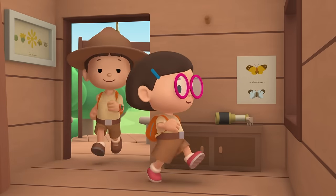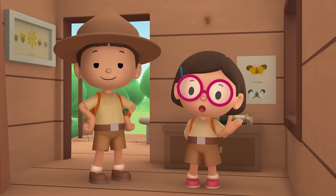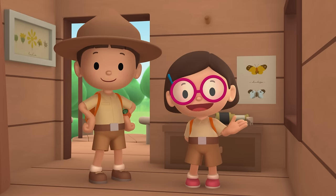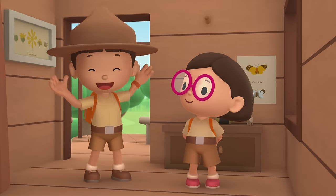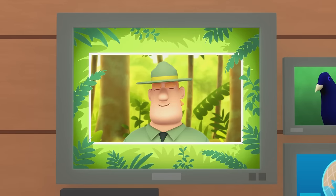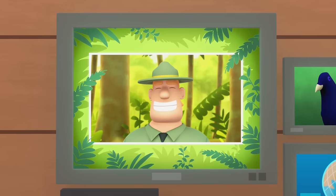A satin bowerbird in our garden. We learned that male bowerbirds build bowers to attract females. So we took him to the rainforest to look for his bower. Good job, children. You did it. You are amazing wildlife rangers.